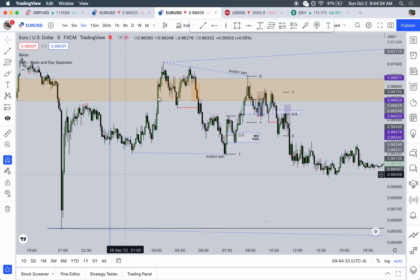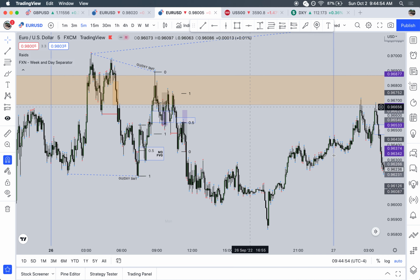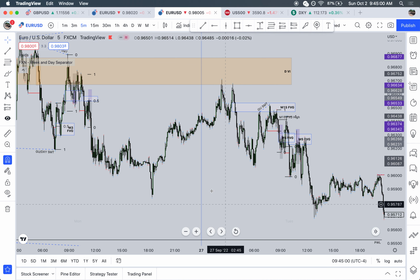And overall, this was just a consolidation day, and I noted also that I was anticipating this to be a consolidation day, given that we had this big move down on a Sunday. So on Tuesday, I still wasn't very clear on the bias.